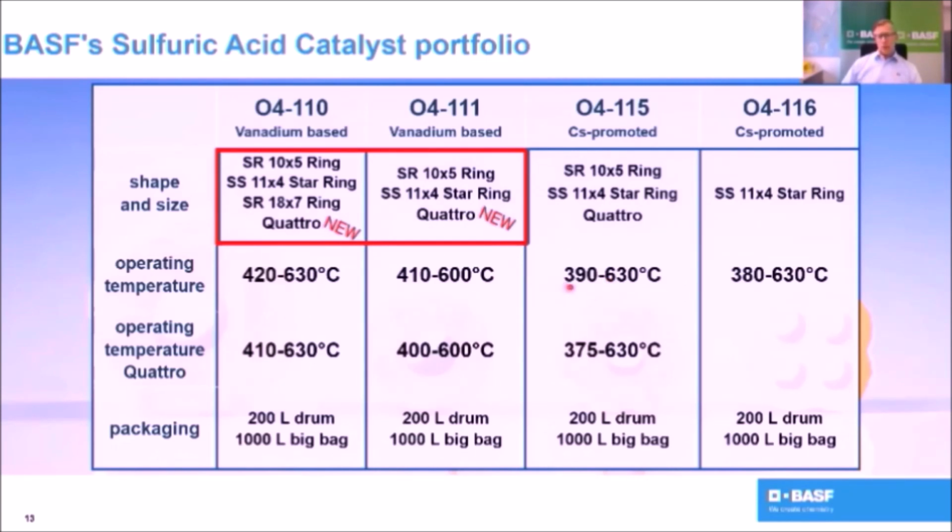So for the standards, ring shape and star ring, you have 390 to 630. And for the cesium type catalysts, for the quattro shape catalyst, you have 375, which is much lower. This is really a step change. And also for the 0416, we are working on a cesium, on a quattro shape solution, which I hope will come in 2021.